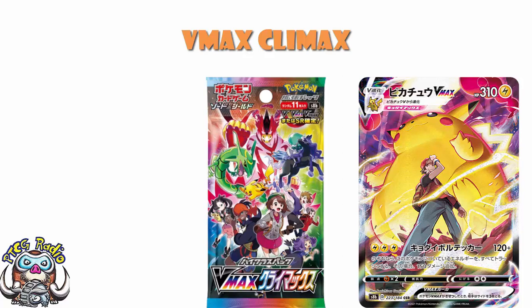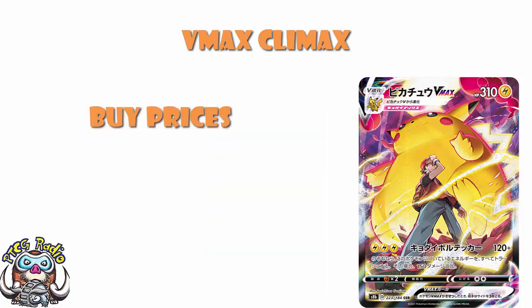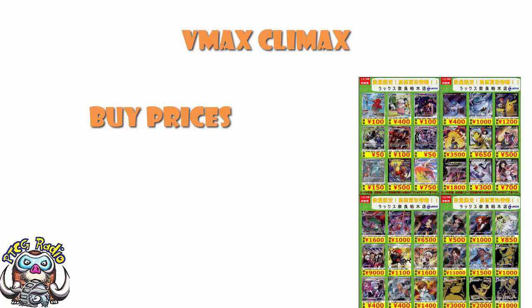Now, the usual rules apply here. These are buy prices from a Japanese shop. Incidentally, I found a couple others that seem to be buying for slightly higher. The individual money isn't really a huge issue. The important thing is that the ratios and the order were roughly the same. Obviously, over in the US, these are going to be a bit more expensive because shops need to make a profit. Singles tend to be a bit more expensive over here, etc. But this will give you a rough guide as to which are the most valuable.